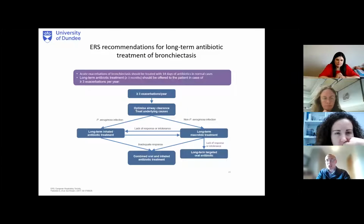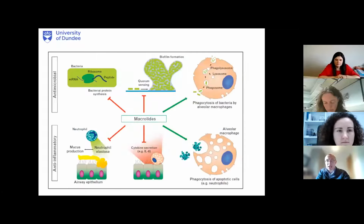In patients that do have frequent exacerbations or established infection, we need to control that infection, and the choices are either inhaled antibiotic or long-term macrolide therapy. We don't have evidence for inhaled antibiotic through randomized trials specifically in PCD, but there is evidence that they work in adult bronchiectasis. Macrolides, on the other hand, we do now have evidence in PCD.